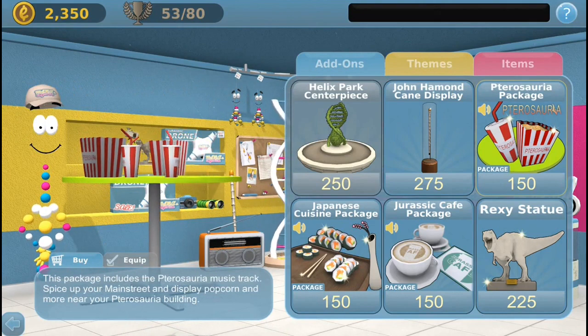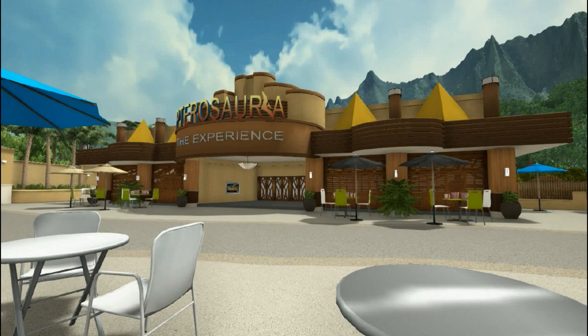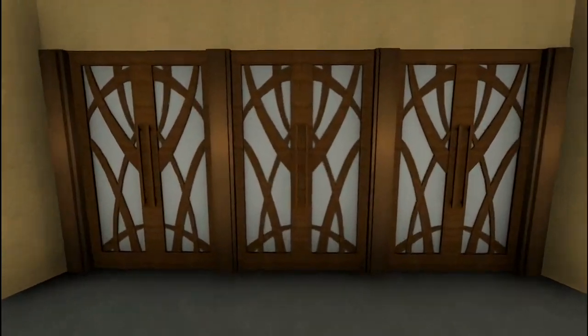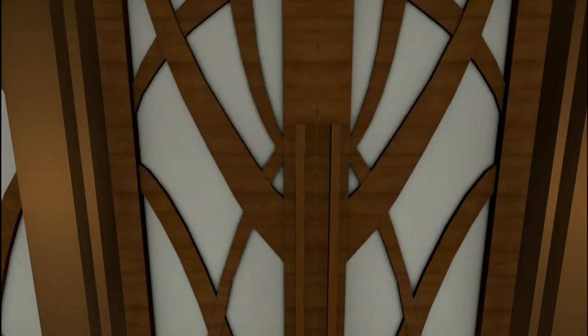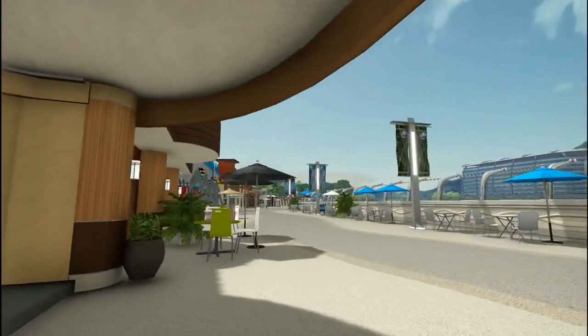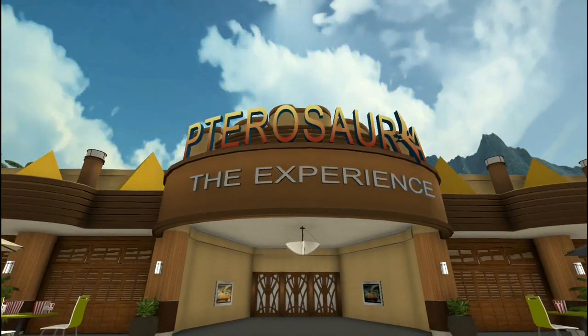For example, buy our Pterosauria package and you'll spot new tables and chairs just outside the building, featuring popcorn and drinks to go with your movie. Step up close to the doors and you'll even hear a bit of the movie in action. You will experience the wonder and beauty of life from millions of years ago. We've spent a lot of time adding small details like this all over the park, so I hope you enjoy what we've come up with.